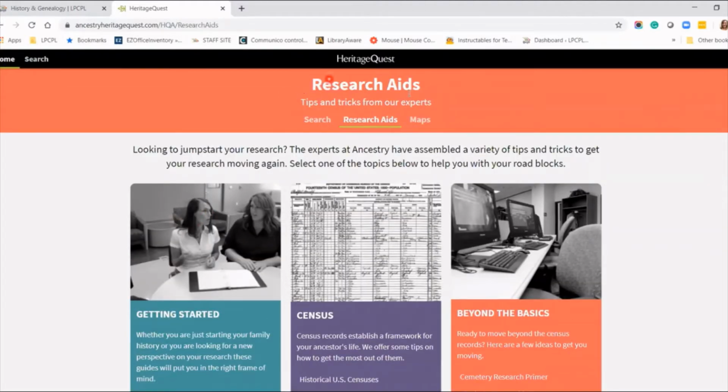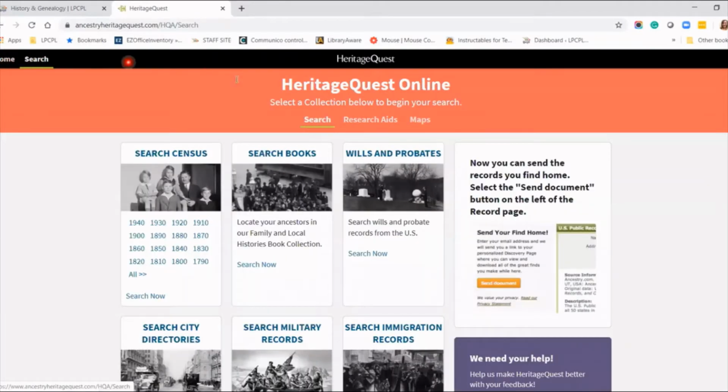So on this research aids section, we've got search, research aids, and map. And then I just wanted to point out to you here on the top left, we have home and search. So those 5 links appear on every screen you're on. You can go to search, research aids, maps, or home and search, and no matter where you are, you can always get back to them.